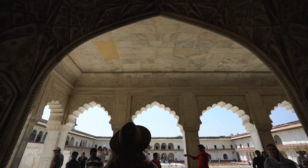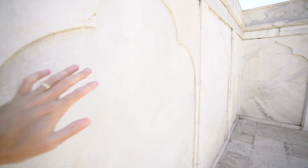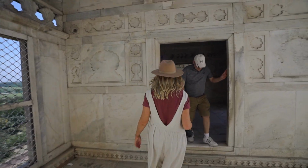It's actually an architectural feat just how much of this is built in marble. The walls are marble, the floor that we're walking on is marble. Basically, this entire courtyard is made out of marble.